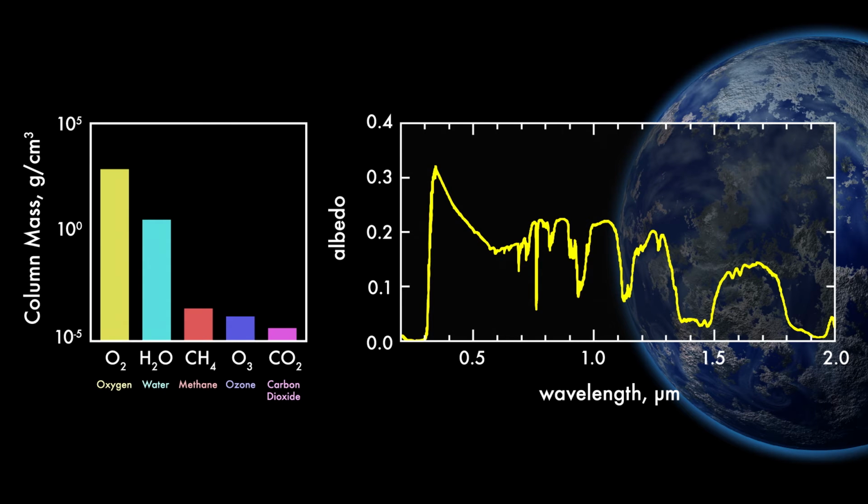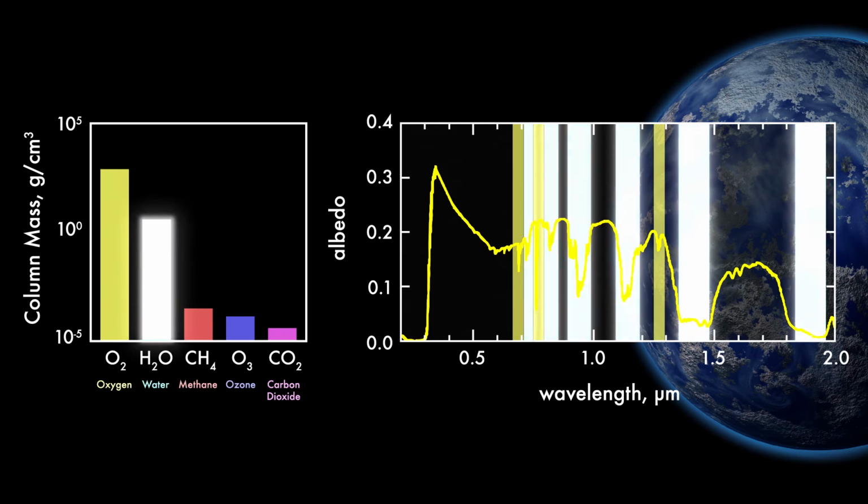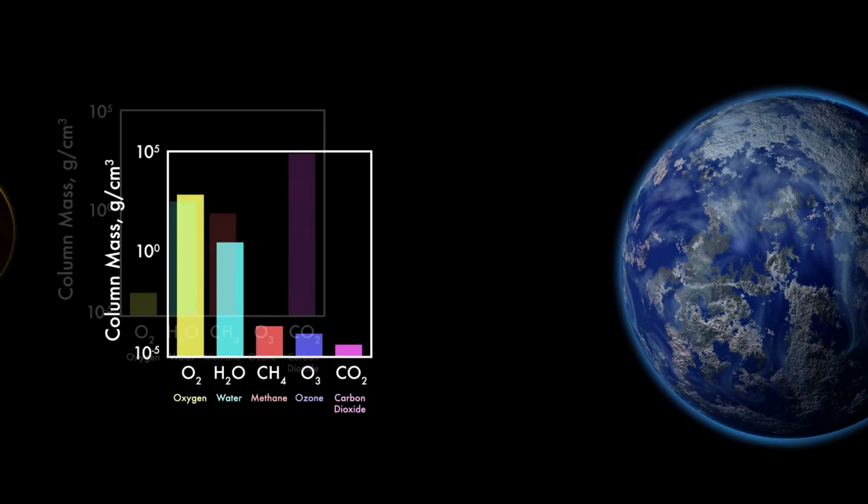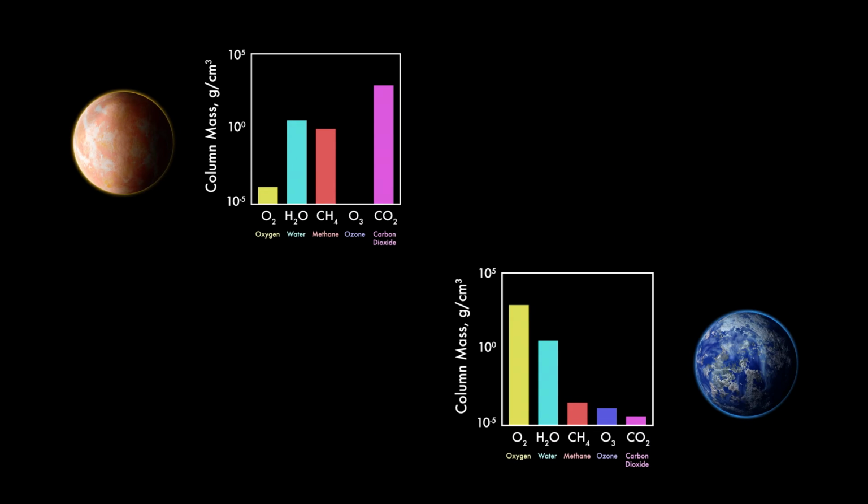HabEx is designed to identify biosignatures of an Earth-like planet based on the detected proportions of oxygen, water, methane, ozone, and carbon dioxide. But if that Earth-like planet does not have life, it might look like Earth did over 3 billion years ago. HabEx's starshade-enabled spectroscopy would distinguish between these different types of Earths to see that this one has more carbon dioxide and methane, and less oxygen and ozone.